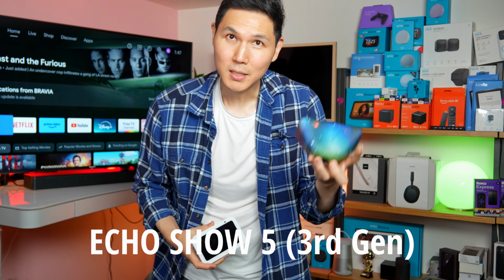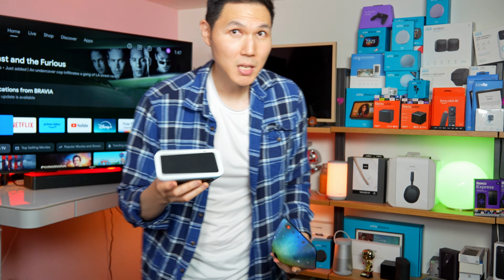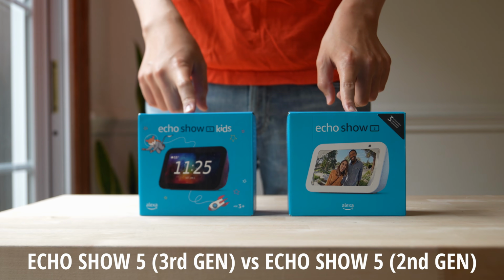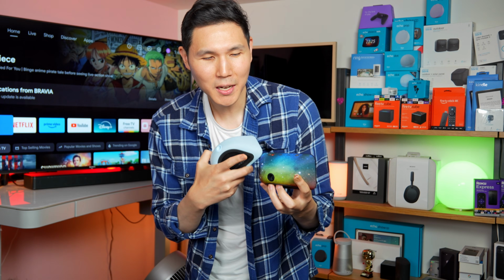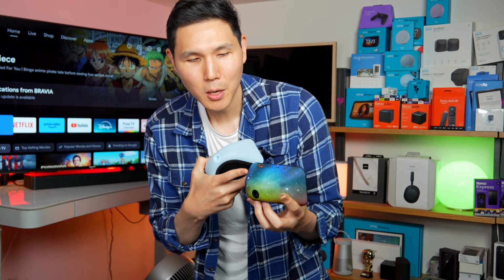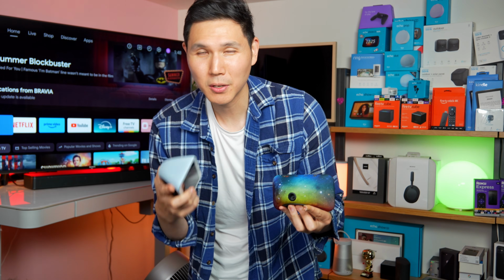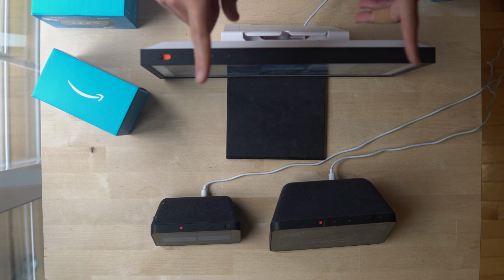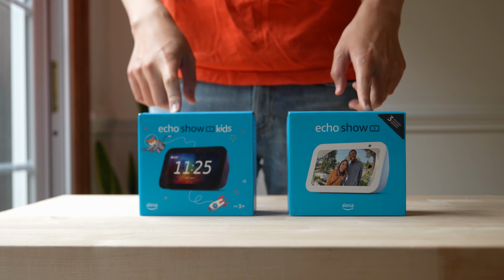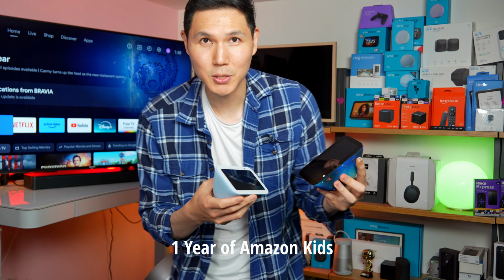We have this, which is going to be the Amazon Echo Show 5 Kids. But I have the Amazon Echo Show 5 right here. They are basically identical outside of the screen cover here being made out of this kind of galaxy pattern. There are other patterns here. While your normal Echo Show 5, which came out in 2023, is going to have a more simple background pattern. But the kids edition also comes with a kids profile. You get a Kids Amazon subscription.